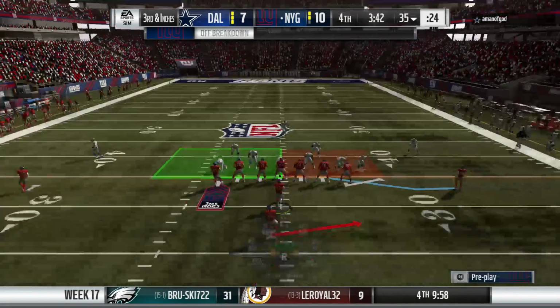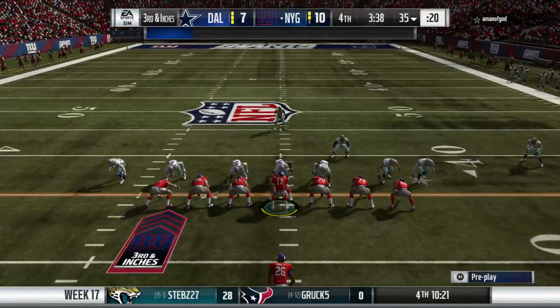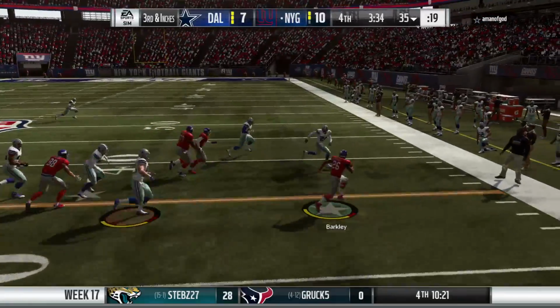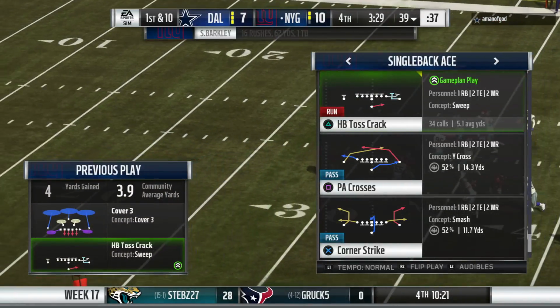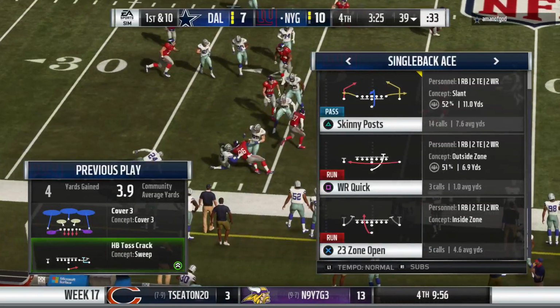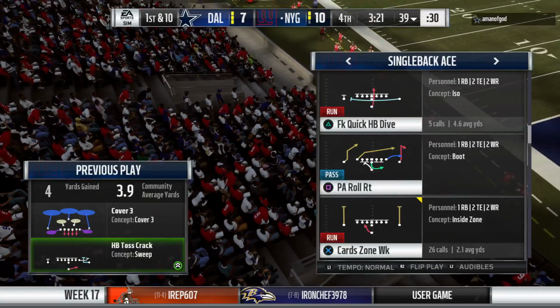The battle in the trenches never more important than right now. This is 3rd and inches. The pitch goes to Barkley. Shoots by him. And he's got the first before he's brought down at the 39-yard line. It's a gain of 4 there, and it gives them a new set of downs. But they didn't accomplish their goal. They didn't get a stop there, gave up another 1st down.